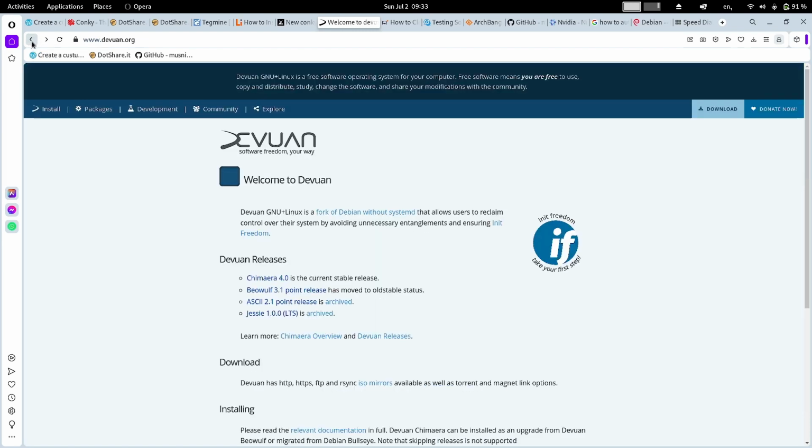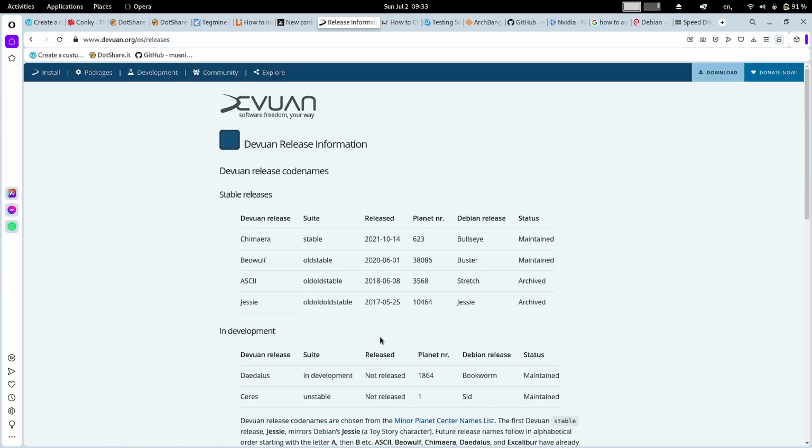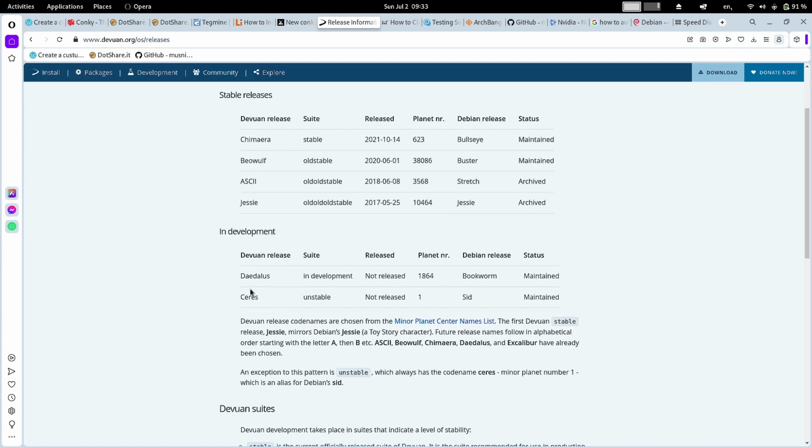So now we will go back again and let us check out the Debian releases. So here you can see that Chimera is the latest one. Beowulf is the last old stable. ASCII and JC are now archived and no support is available. And in development, there are 2 versions. Daedalus is there, so it is based on Bookworm. It is not released, but it is in development. Ceres is unstable, that is, it will follow the Debian unstable, so it is also not released.